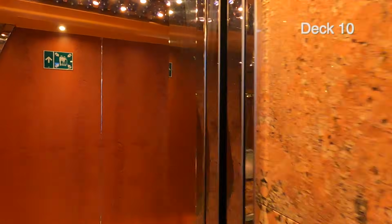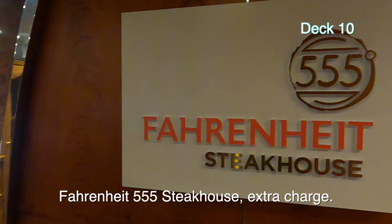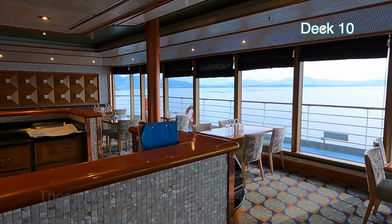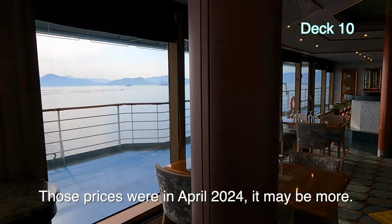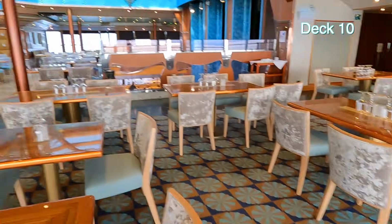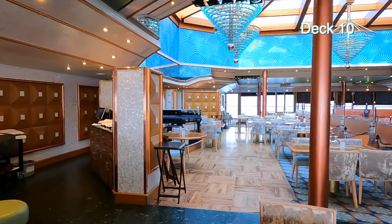We're approaching Hiroshima right now, and this is the Fahrenheit 555 steakhouse, 555 degrees. This is the ship steakhouse. I think it's $49 a person plus an 18% gratuity, automatically added. And that bucket's there because there's water dripping. It just dripped on my head. So I don't know if the bucket's lined up correctly.